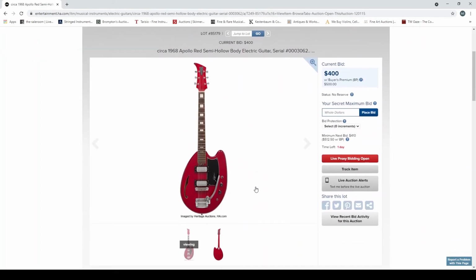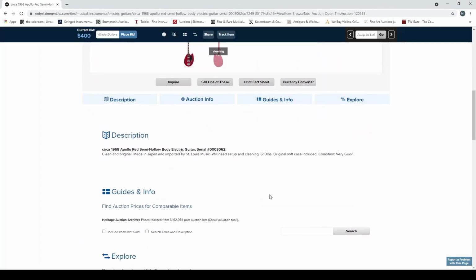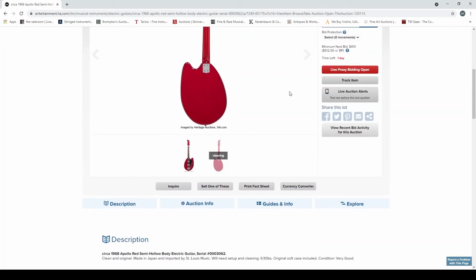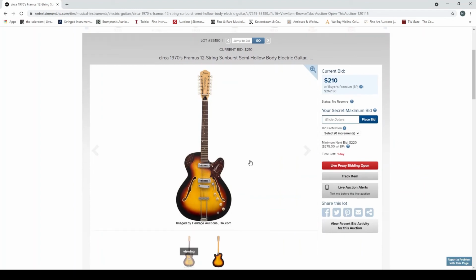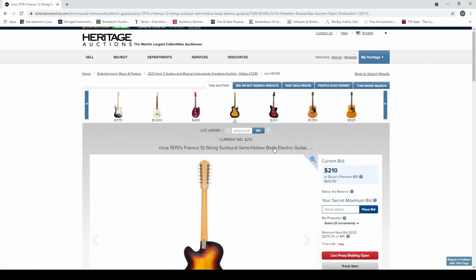1968 Apollo. That's a curious one. Let's read a bit of that. Cleaning original, made in Japan, imported by St. Louis Music. Will need setup and cleaning. Original soft case included. Very good condition. So, an oddity. Circa 1970 Framus 12 string, solid sunburst semi-hollow body.